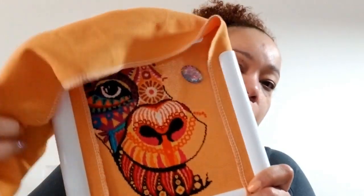Still working on Tribal Monkey, plugging away. I'm going to be plugging away on Tribal Monkey for the rest of the month. I'm making excellent progress on him. He's right here. Just pull this hanging thread through. So there's our friend Tribal Monkey.